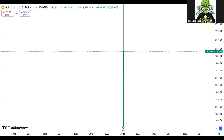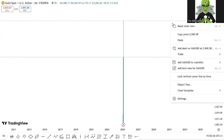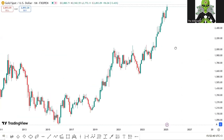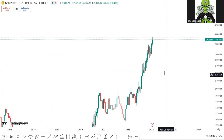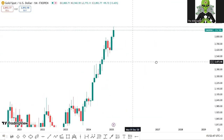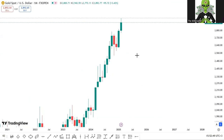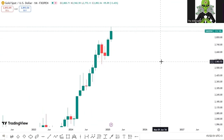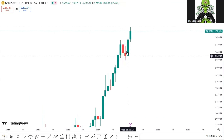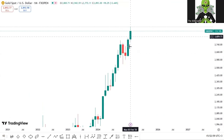So let's talk about gold. Starting from the monthly time frame, gold obviously has been in an uptrend for a very, very, very long time. So let's come here to the present and see what price action is doing. So gold is in an uptrend. We have a push, exhaustion, and price is currently in another push phase.